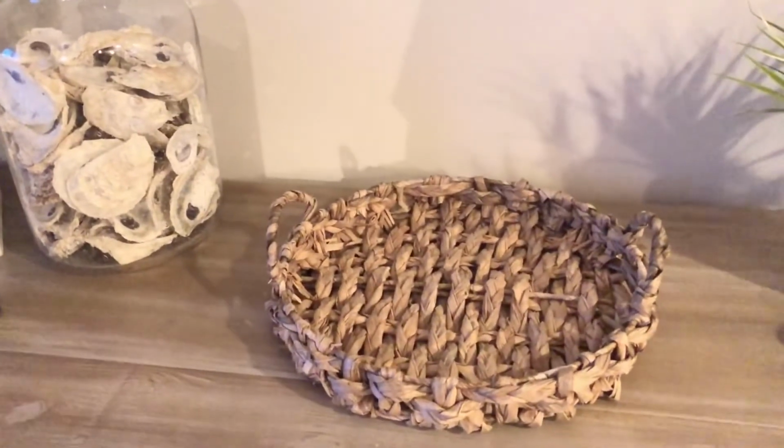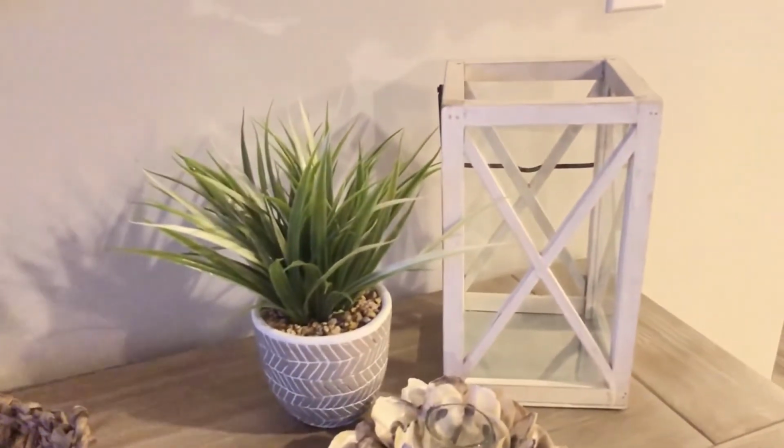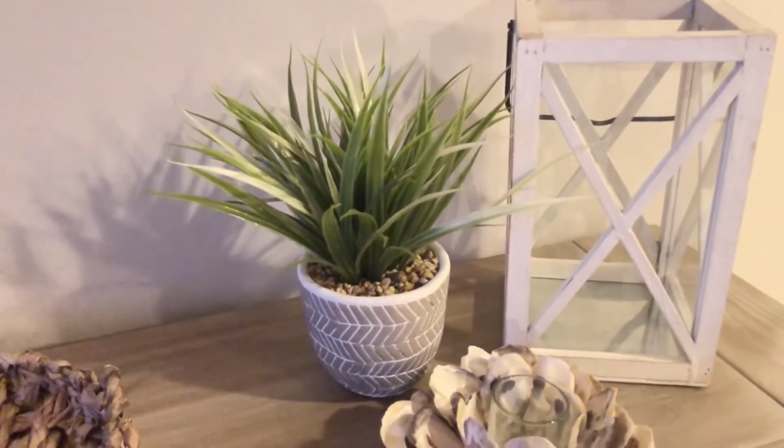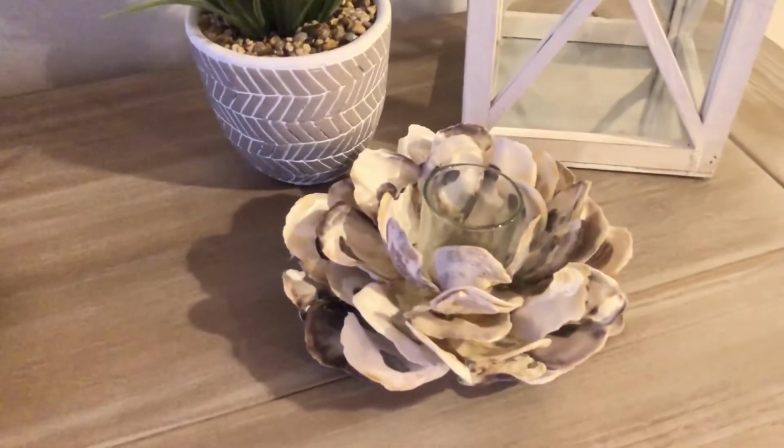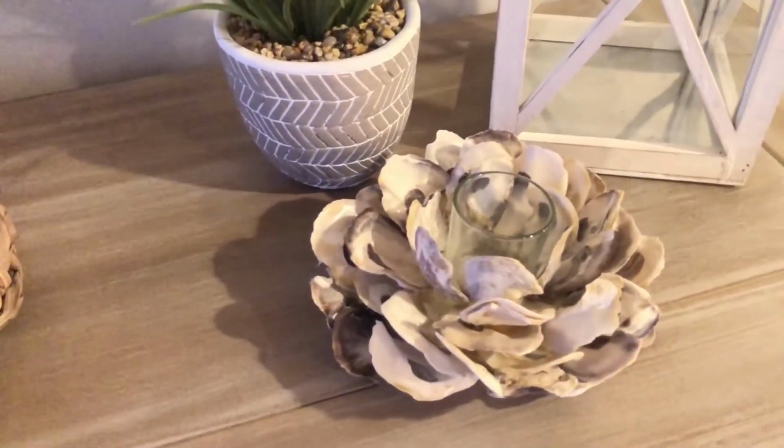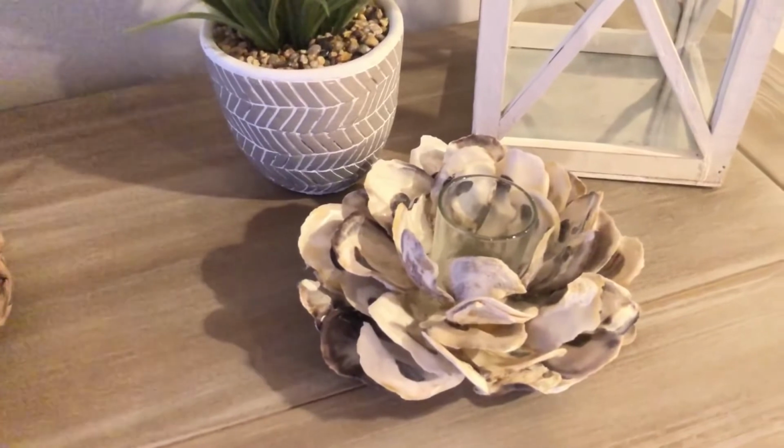This wicker tray came from the store At Home. There's another lantern. My grass plant came from TJ Maxx, and my oyster shell candle came from some boutique. My mom actually got this for me for a gift. I think it's by Mud Pie.